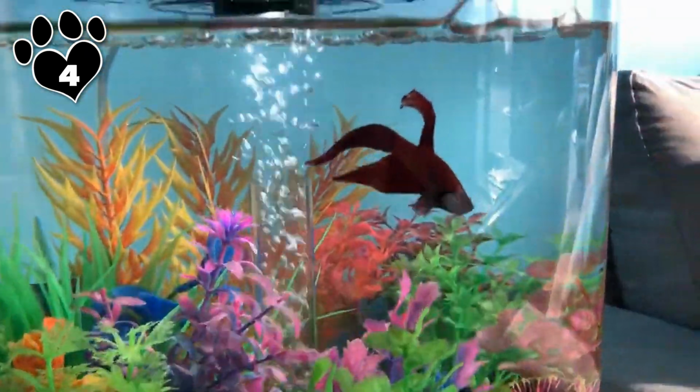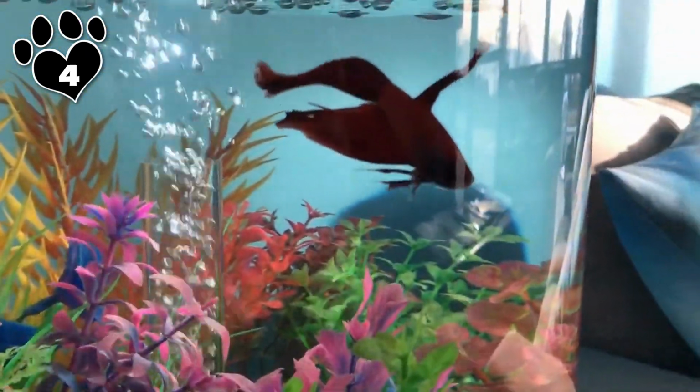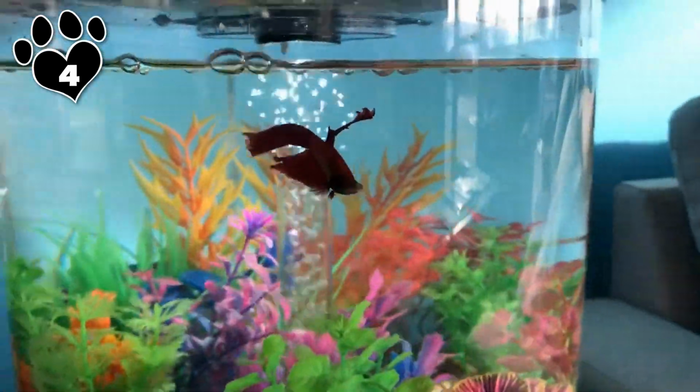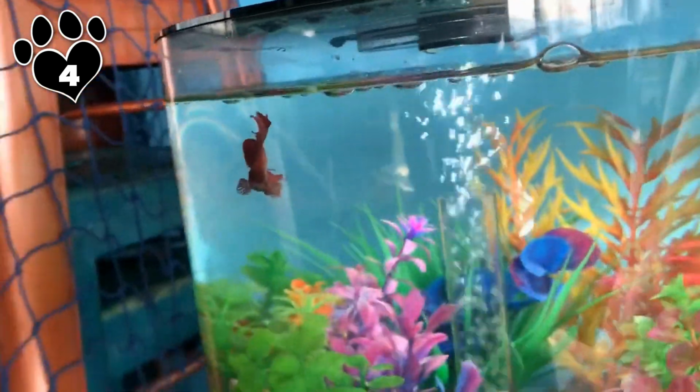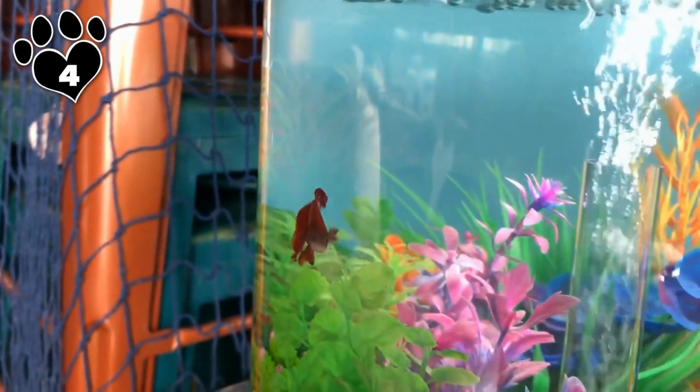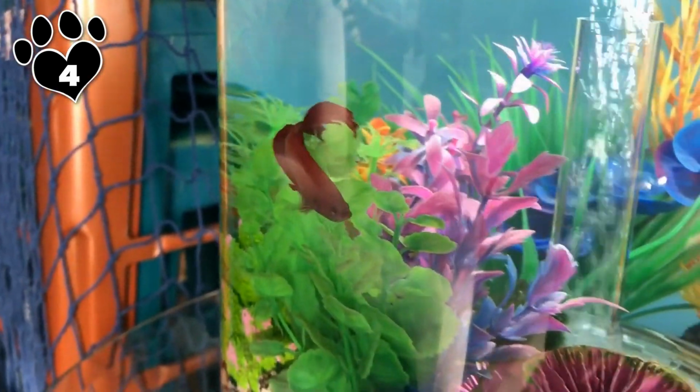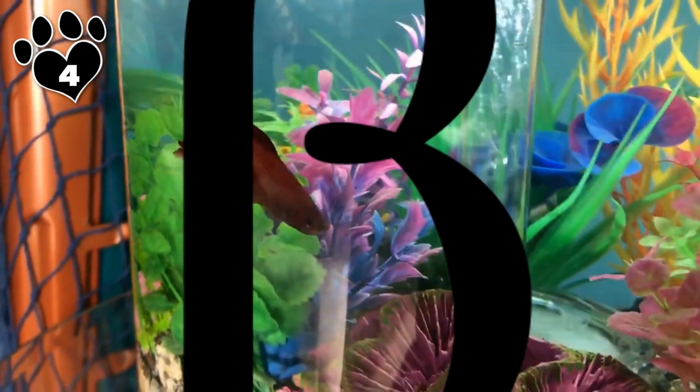Their tails also come in a variety of shapes that allow them to swim gracefully about. These shapes include the veil, double, crown, half moon, and short fin fighting styles. What's in a name? Well, actually a lot. No, the betta or Siamese fighting fish did not get its name from pledging a fraternity or sorority.